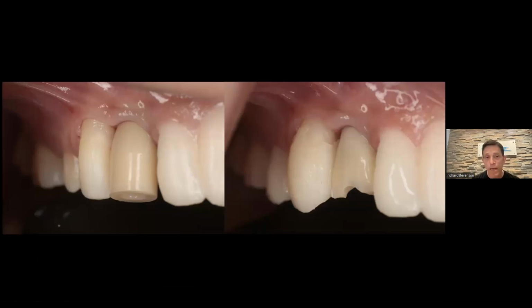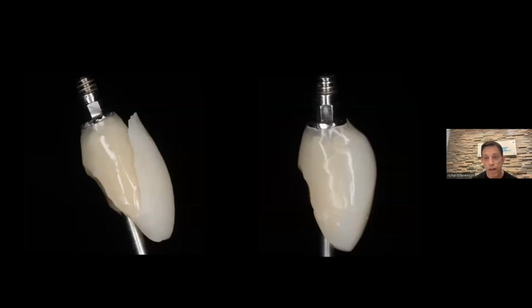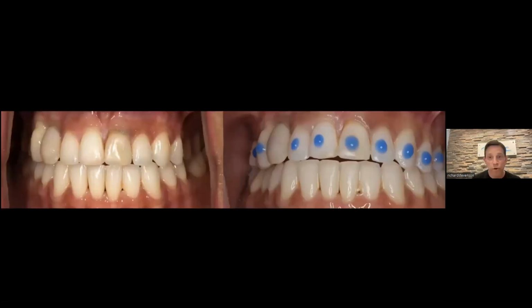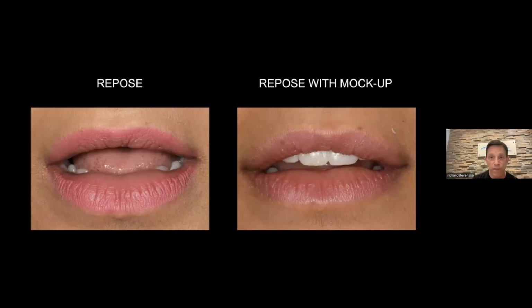And so after making her this little cutback, I just shaped this out of the mouth and then made it look like an under-contoured crown. And then we could take a little shell like this that I made in my mock-up stent and place the little shell on top of this in the mouth and then glue it together and deliver it as a provisional. And then she could actually, at this point, have a mock-up made so she can determine if she likes the way her teeth looked, et cetera, et cetera.